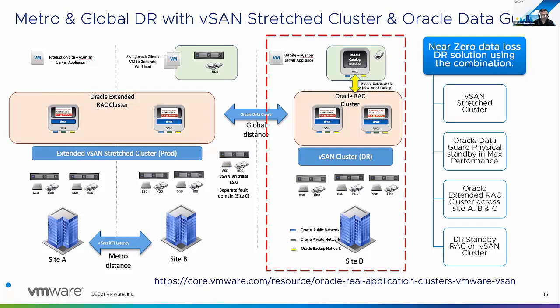So all of Oracle's on VMware best practices, for example, using the paravirtualized SCSI driver and so forth, were followed, right? So essentially, after we set up this four-node traditional Oracle RAC on a four-node vSAN hybrid cluster, what we did is we performed a lot of tests on this particular configuration. The tests focused on the Oracle workload behavior on vSAN.